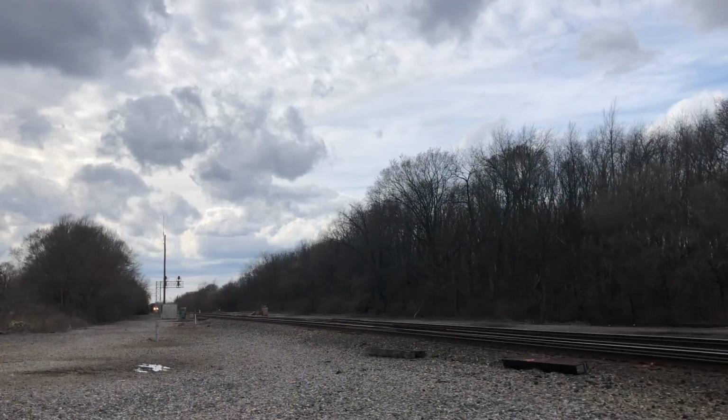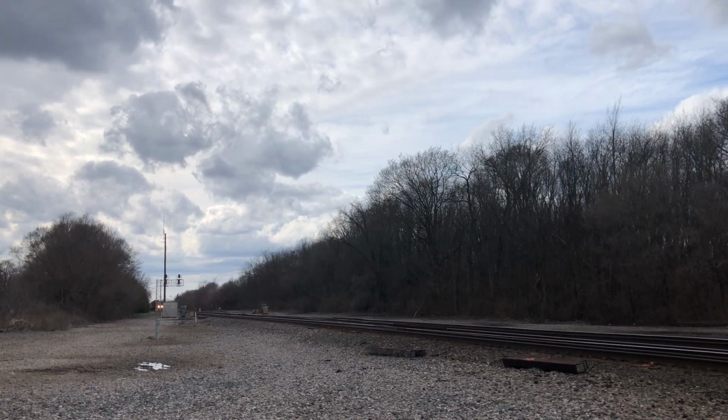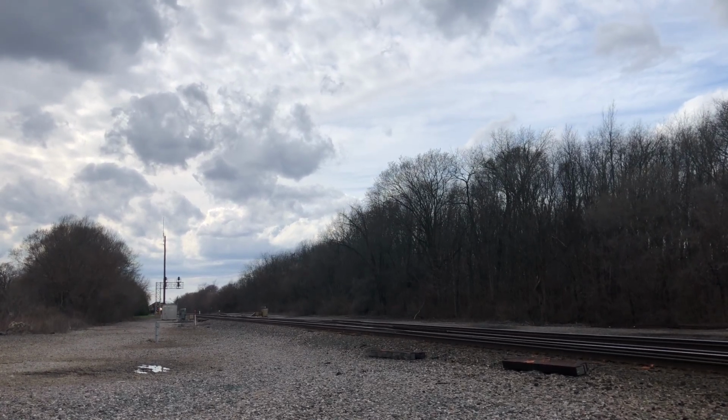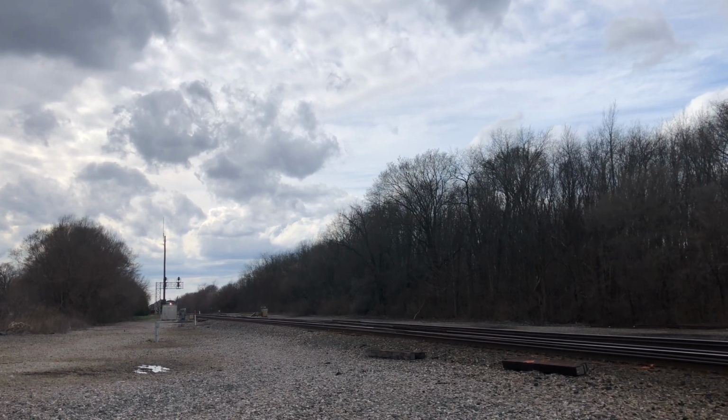Then, as if to hold up things even more, a CSX intermodal came on the CSX line. And the power was boring, with two Jivos and an AC44. Ugh.